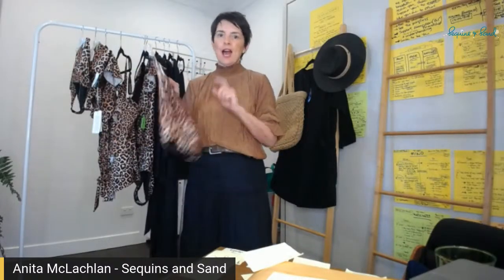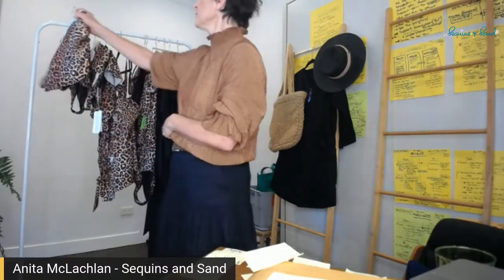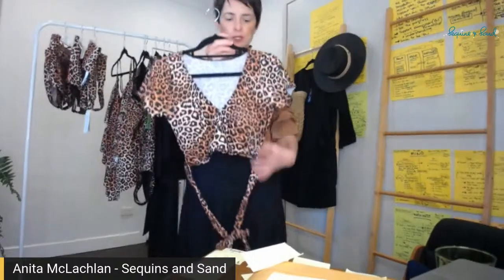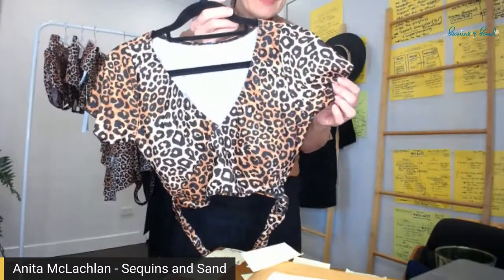So the other thing Maz loved with this retro pant in the Bahama Bloom last season was, drum roll, this bikini top. I don't even know if we call it a bikini top. I guess we do. But it is a wrap style. It's more like a crop top. So it's a wrap crop top.